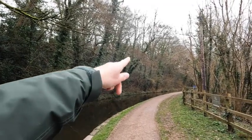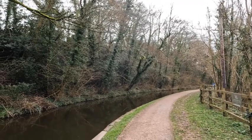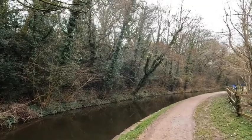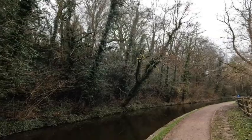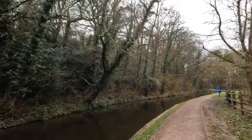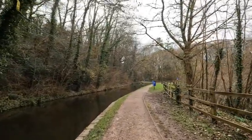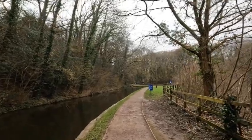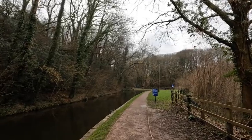Just look at the angle on that tree. It's really coming over, isn't it? In fact, a lot of these are leaning over the canal. It's covered in green moss on the one side. Fantastic. So around the corner, we'll come to the second lock. And then after that, there's a flight of 3 locks, one behind the other.